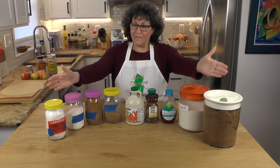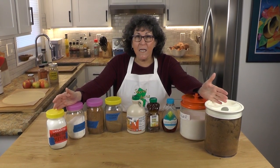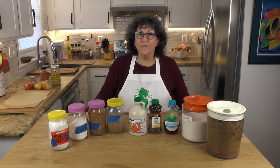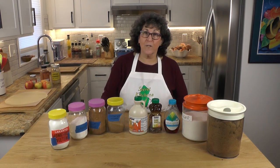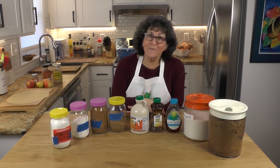This is a lot of sugar. They're all different. They all have a purpose. And you may or may not have some of these at home. You might have a lot more. So what's the difference? What should you use? What's the best one? What's the healthiest one? It's hard to answer that, but we're going to figure it out right now.